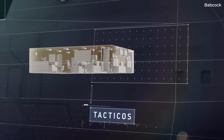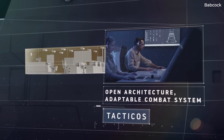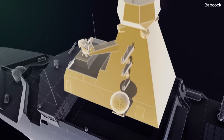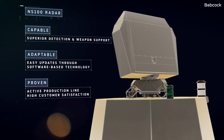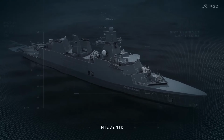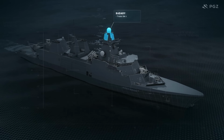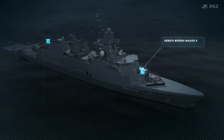When it comes to systems and sensors, it's a similar situation to weapons, with the customer able to choose their own equipment, from combat management system to radars to sonars. For example, the UK's ships use the Thales Tacticos CMS integrated with Thales NS-110 radar. The Polish Navy also uses the Thales Tacticos CMS, but has modified it and integrated it with distinct customer-selected French/European sensors and specialized local layout requirements.